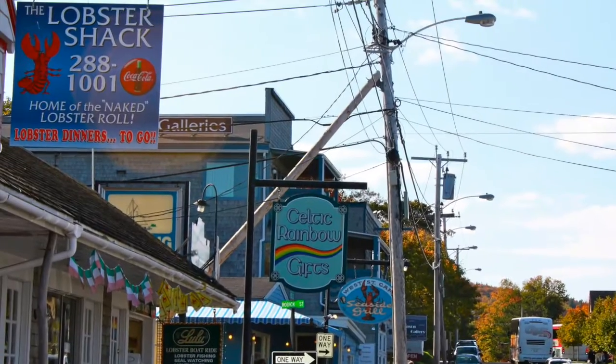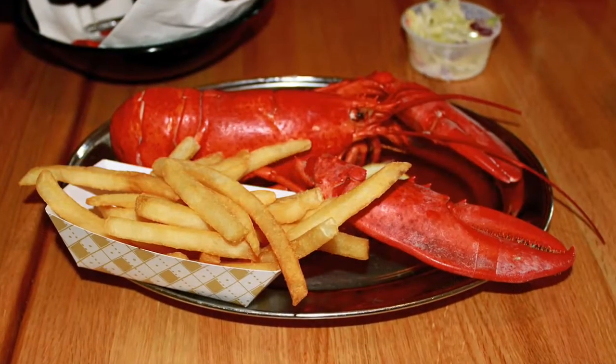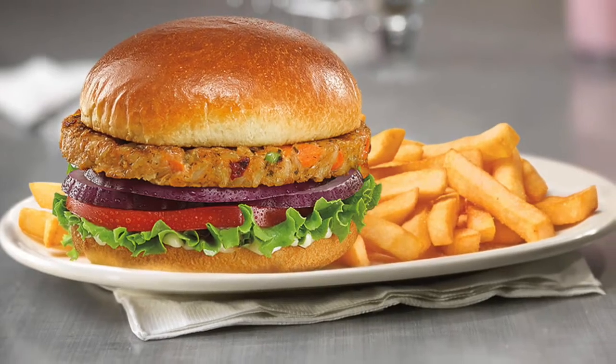We had lunch at this lobster restaurant. Robin, of course, had lobster. I, of course, had a veggie burger.